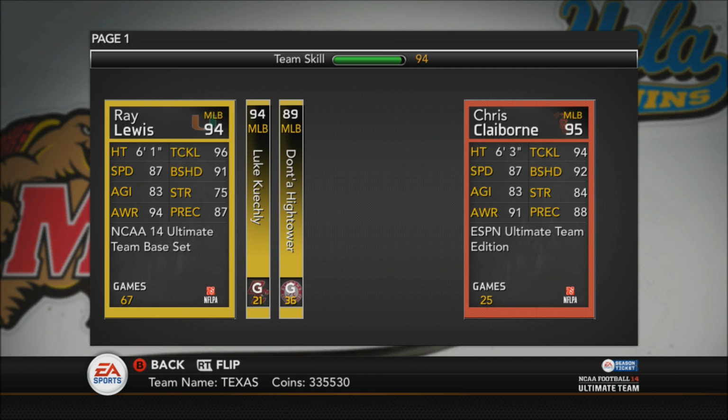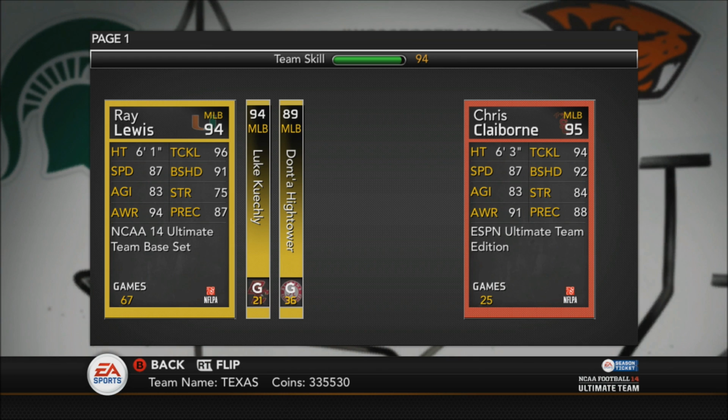Compared to Ray Lewis, nothing pretty much pops out other than his strength. Ray Lewis is not that strong compared to Chris Claiborne. But other than that, everything else is pretty much identical. The tackling edges to Ray Lewis, but like I said, the defense in this game is not that great.